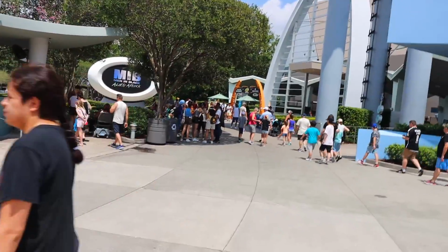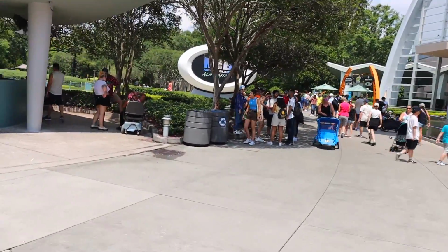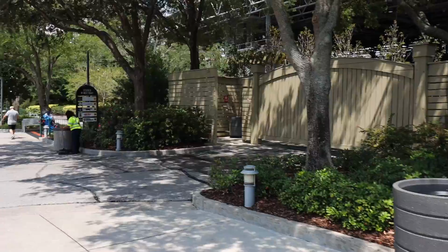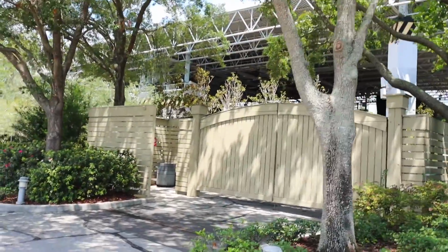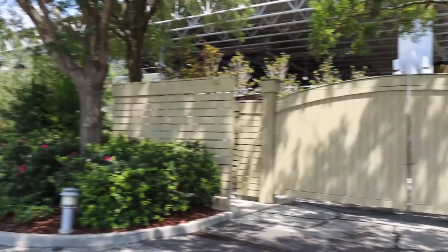So we're gonna make our way around here, duck back into Diagon Alley, see if they've added anything. I don't think they have, and then make our way up to a scare zone, which they really have added to. And this is where two of the entrances, I believe, are going to be. So, looks like there's a golf cart back there.